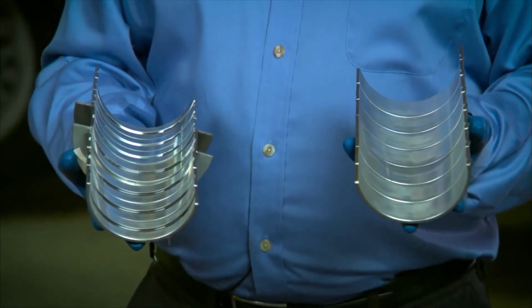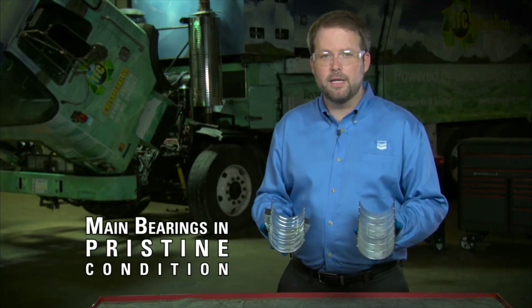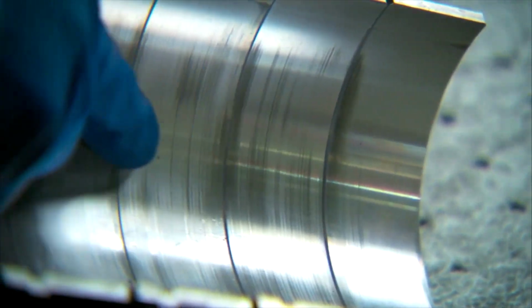We're now looking at the loaded and unloaded section of the main bearings, and it's obvious that Delo 400 NG is providing excellent lubrication to the bottom end of this engine. There's no overlay removal and no obvious copper exposure on these main bearings.